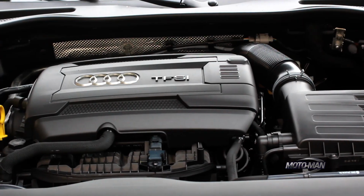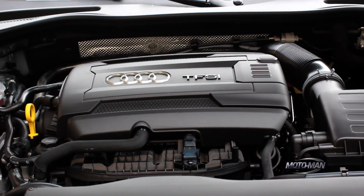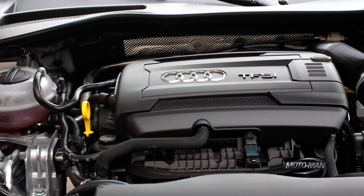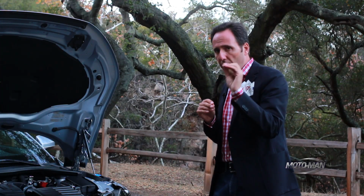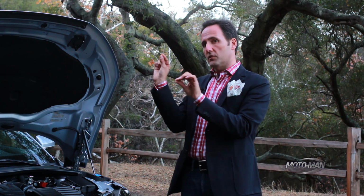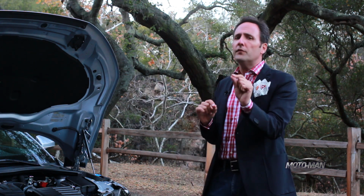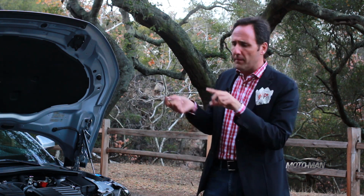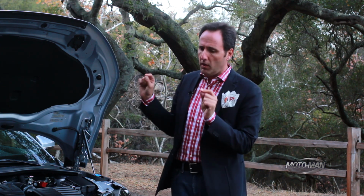Well, it's a 2-liter inline 4-cylinder direct injected turbocharged gas unit, and here the output is very much the same as we've seen before. It is 220 horsepower, which comes in at 4,500 RPM, stays flat all the way to 6,200 RPM, and 258 pound-feet of torque, which comes in at a very low 1,600 RPM, stays flat all the way up to 4,200 RPM.